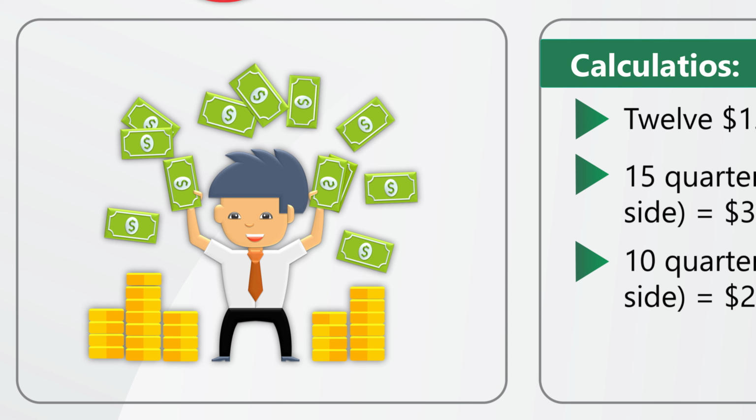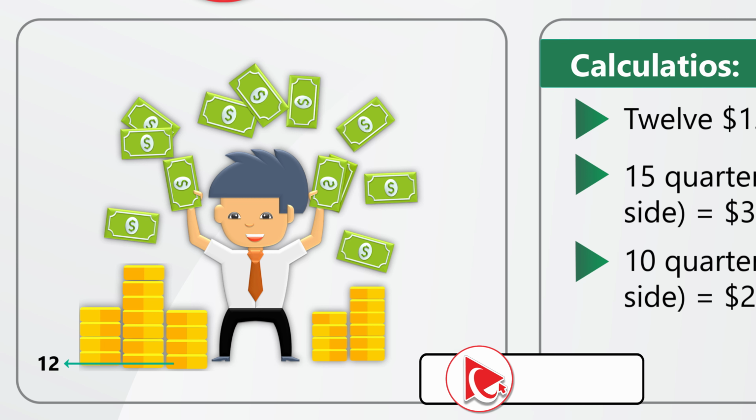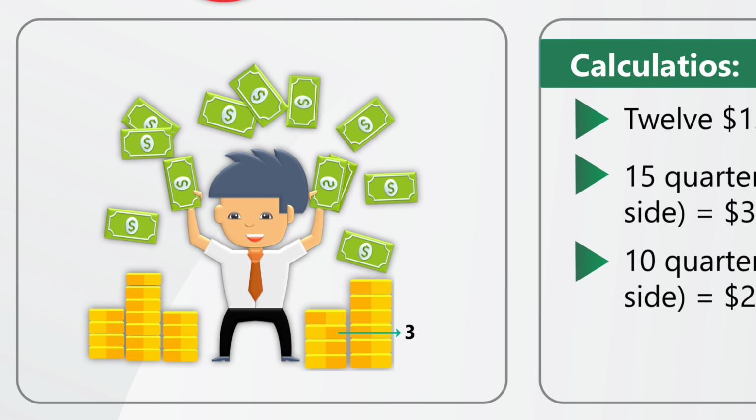Let's start with the dollar bills. 1, 2, 3, 4, 5, 6, 7, 8, 9, 10, 11, 12. Now let's do the same thing for the quarters. Let's start with the left side, which has 15 quarters. 1, 2, 3, 4, 5, 6, 7, 8, 9, 10, 11, 12, 13, 14, and 15. And now let's do the same for the right side, which has 10 quarters. 1, 2, 3, 4, 5, 6, 7, 8, 9, and 10.